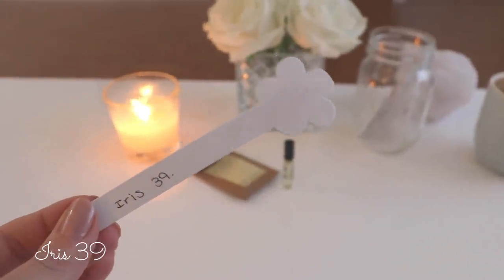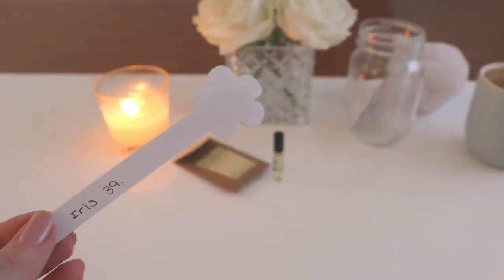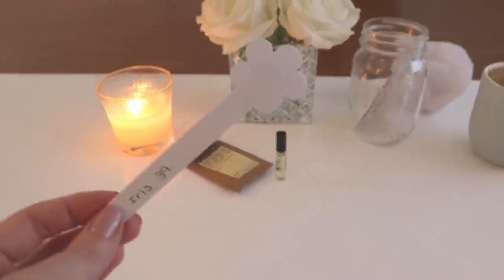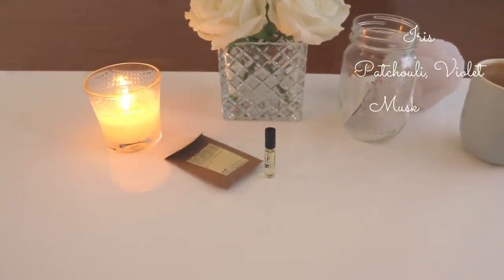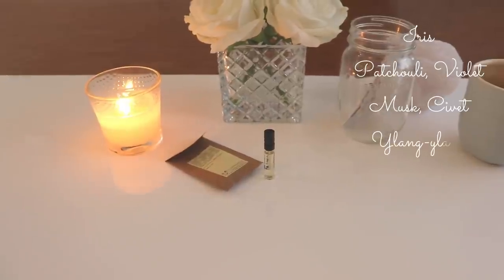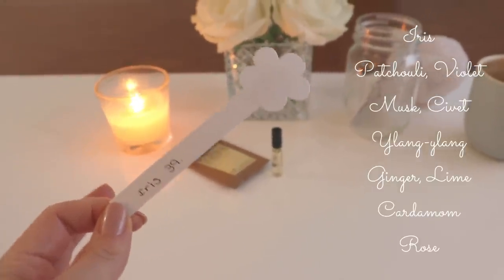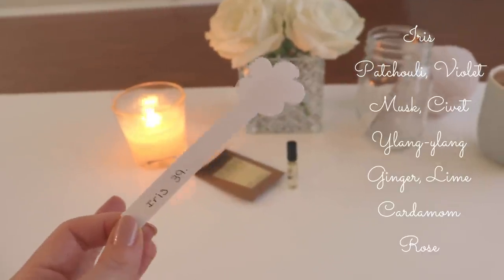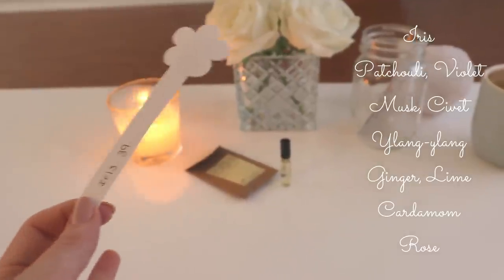Okay, so now we have Iris 39, and I usually like Iris. Iris is a very powdery scent. I can smell it from here. It's actually pretty strong, and this is different. Okay, I'm not sure what I'm smelling in here, but this is not what I would have thought. I can actually taste it. It's quite strong, and it's really filling the air around me quite a lot.